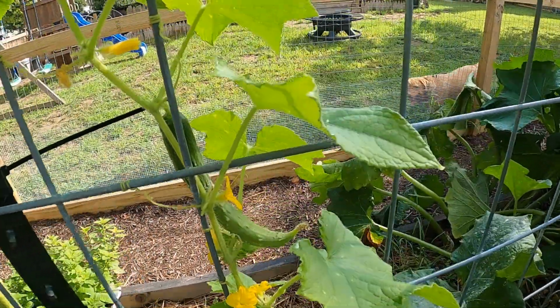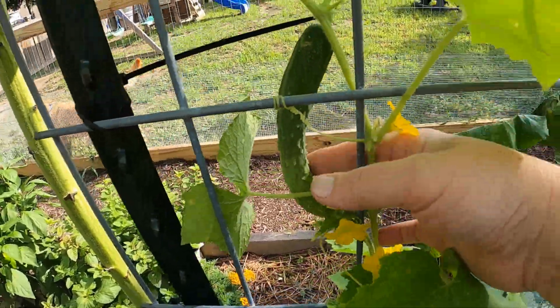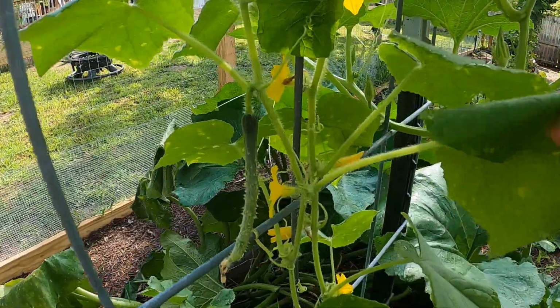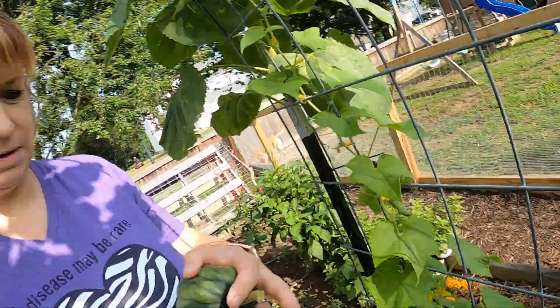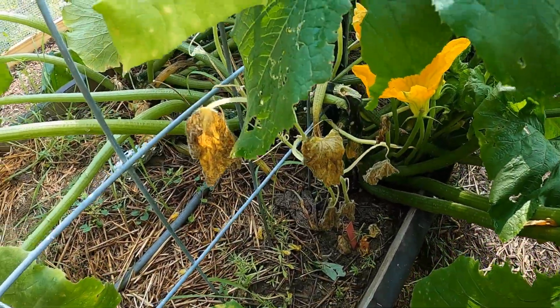These cucumbers are the Yamato extra long cucumbers. They're actually just starting to kick in. Got that one, got a couple on this one. They don't seem to be bothered too much by the heat. So, I mean, this one's got a little rough down at the bottom, but I think that could have been just because this zucchini plant's overshadowing it.